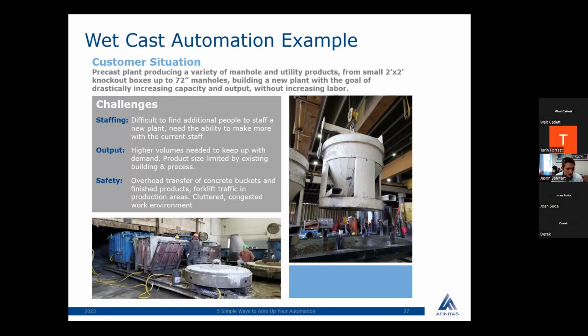One of the big challenges, again, with the staffing is trying to find additional people to staff a new plant when it's already a challenge just to staff the current plant. They need the ability to make more with the current staff. The output demand, higher volumes are needed. We hear this across the country from producers: we just need more product. The demand is so high. And in this scenario, the current process limited the product size because of the existing building and available space.